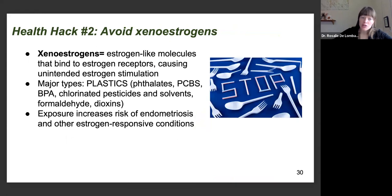And our health hack number 2 is avoiding xenoestrogens. Xeno means foreign. It means alien, not human ultimately. So these non-human estrogens bind to our estrogen receptors, both male and female alike, causing an estrogen stimulation. When there's too much estrogen, there's a functional low level of progesterone, which is our progestation hormone, right?